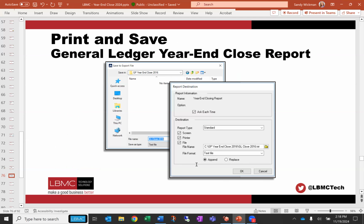You do get a report. Be sure that year-end close report goes to, I like to make it go to the screen, to the printer, and to a file. It's not multiple pages, reams of paper like some of the others are. Typically, it's a few pages, which means that it can print to a printer.